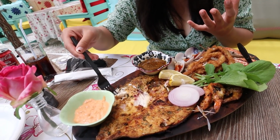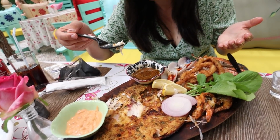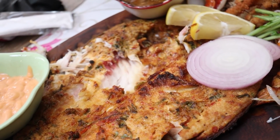Oh, like lemon and all the herbs. Just popping. Is it spicy? No, not at all. Lemon, and I think herbs. Because Steve is not a fish lover, I think this might be a little bit too fishy for Steve. For me, it's okay. Really nice flavoring. The spices on top, you can see it. It's just so well marinated. Really, really nice.